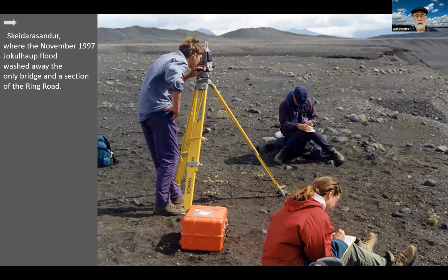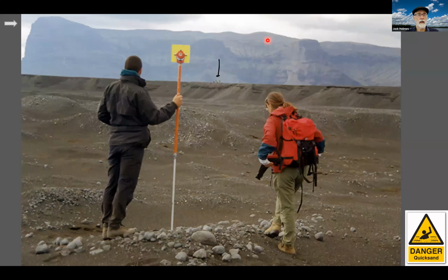Our survey work was to map out the damage and look at the Sander's self-healing and look for locations where the Iceland Roads Department could build future mitigation features. The survey team is way back here on this far bank in the center, and the stake people had to walk across the Sander in wide parallel tracks so that they could find high points that could be mapped.